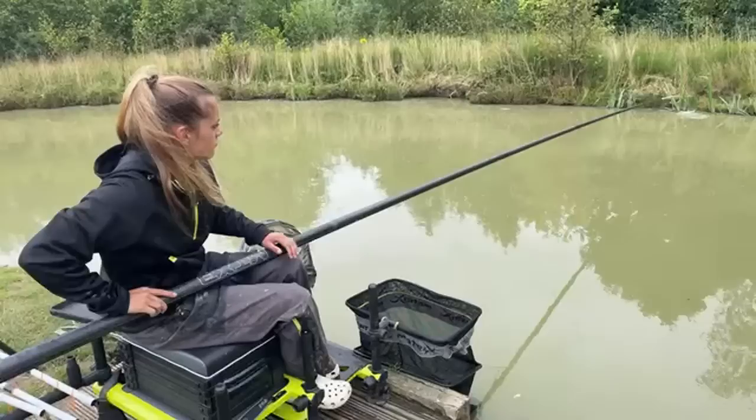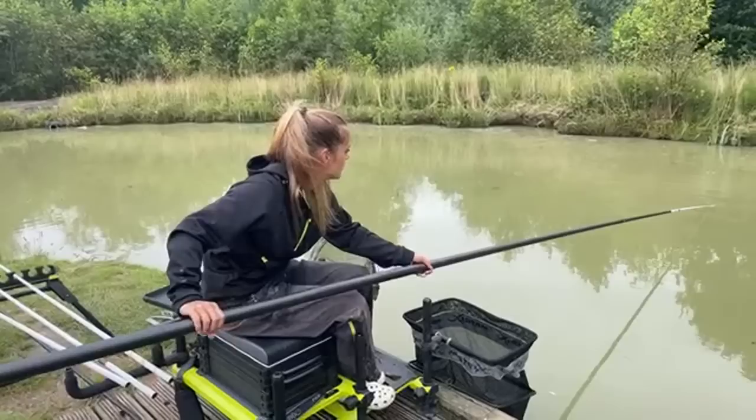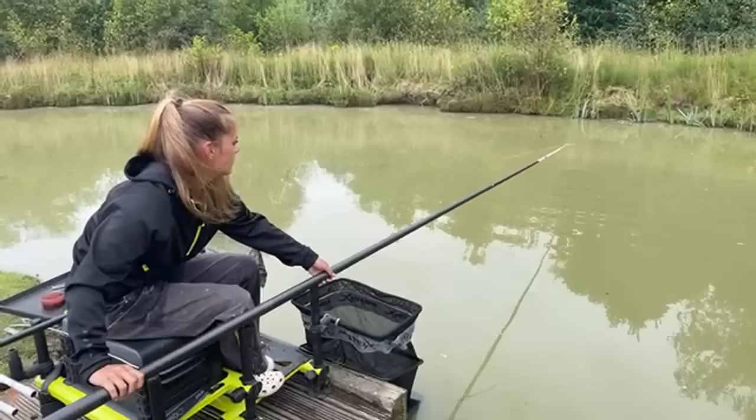There we go, look at that lot. Was that just pushing it a bit further into the reeds then? Yeah, I saw him, he was up having a munch against the reeds, so just flicked it in front of his nose. They do fight on here though. Definitely a better stamper fish doing that.